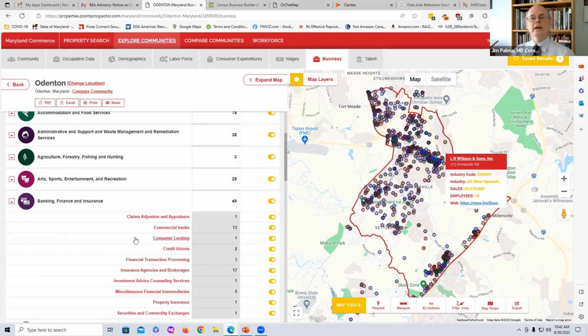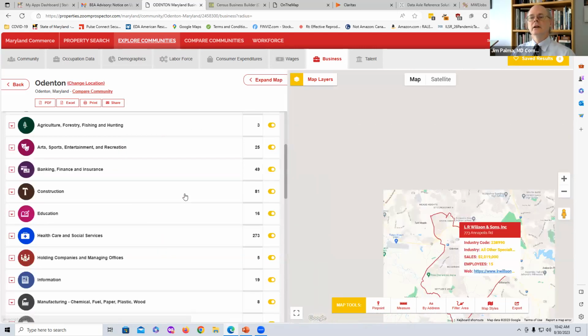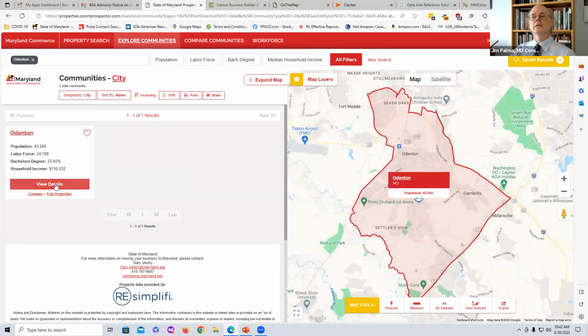So again, we had talked about, let's say, banking, finance, and insurance. I want to open my own bank. So commercial bank, there's 13 in the area. And what I've just done by clicking on the commercial banks, so many of them are ATMs, is zoomed in only on those. So you can see all the other dots dropped out. And I'm only looking at banks.